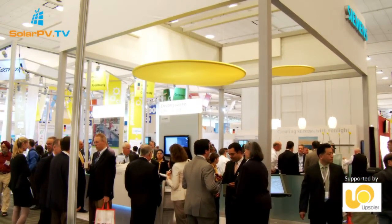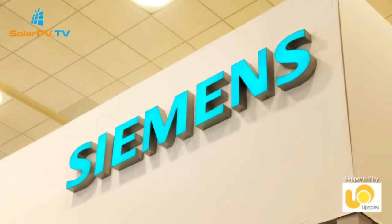Here at Intersolar North America, Siemens announced an in-kind grant with a commercial value of an astonishing $950 million. This grant will support research and development efforts within the solar industry and clean technologies. Could you let us know more about the $950 million in-kind grant that you have just announced?